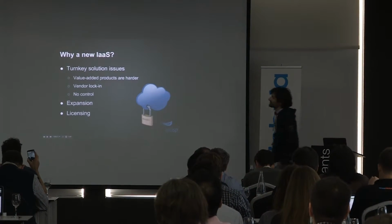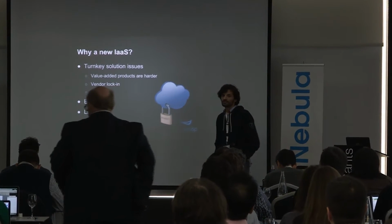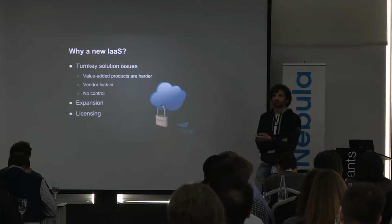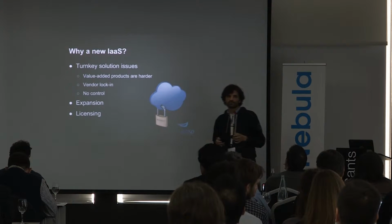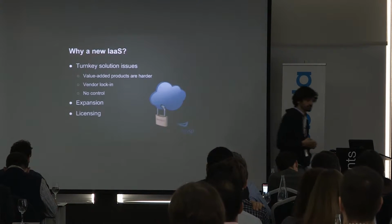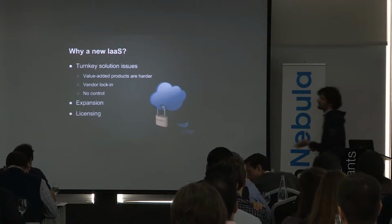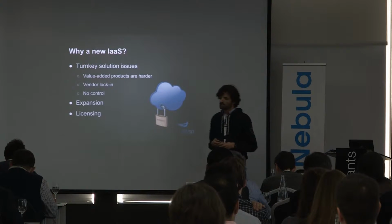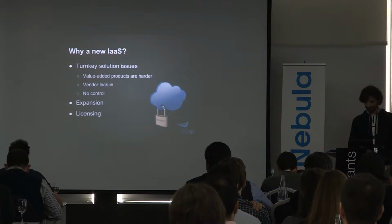Okay, so when we started looking for a new IaaS, we already had one, which was based on a turnkey solution. And this was the main big issue. It was hard to add value product-wise, because it was a closed, very turnkey-ish solution. It was a thing that you buy and you sell exactly as it is, and it's very difficult to build a custom product or a custom scenario on top of it. Additionally, we needed more expansion, so we needed to grow, and we were having substantial licensing costs with that solution, so it was time to move on, basically.